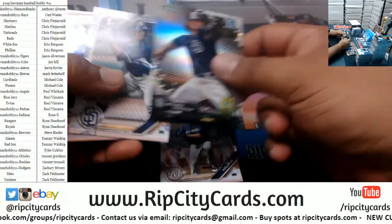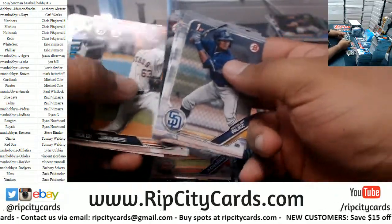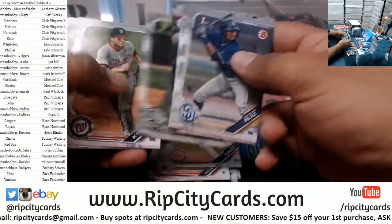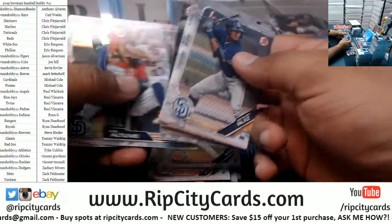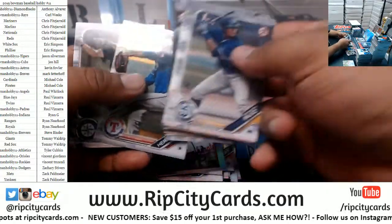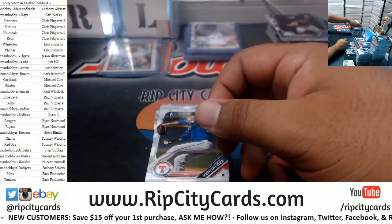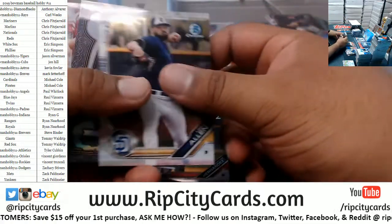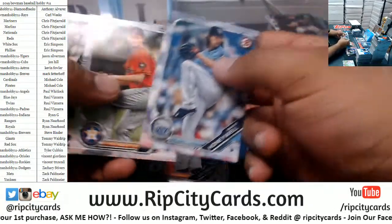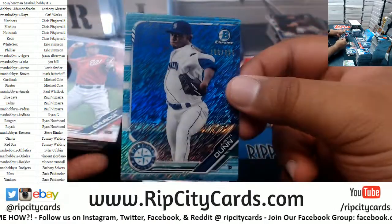So that was quick. Although I've had boxes where there's been multiple autos, and I'm talking hobby here, where I pulled a redemption, and then there's also been an autograph on top of that. We'll try, Zachary. That is the key word. I will try. Whatever's cheapest to fill, that's what I'll work on.